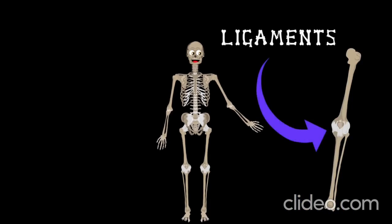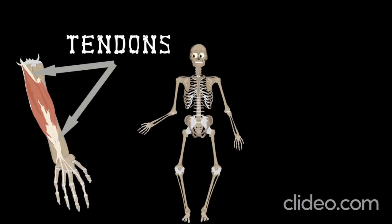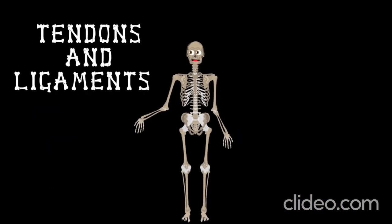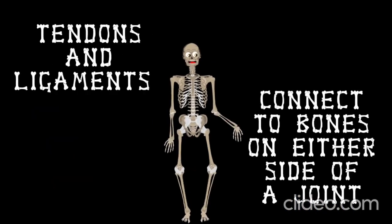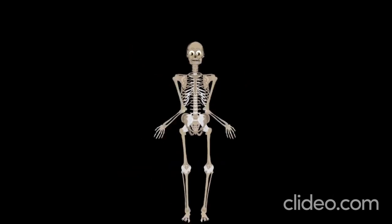Ligaments hold the ends of your bones together. This is true when muscles attach a bone with tendons, connective tissue. Tendons and ligaments connect to bones on either side of a joint, holding bones together tightly, that is the point.